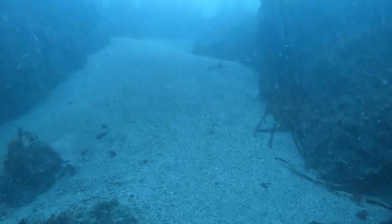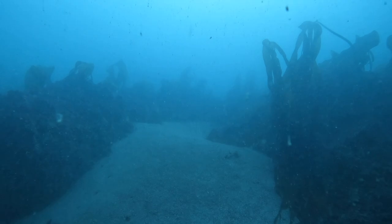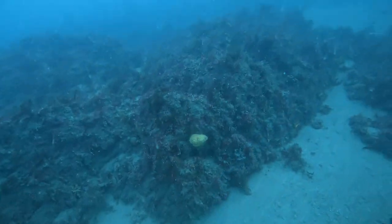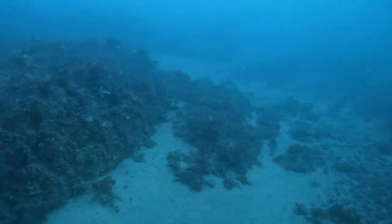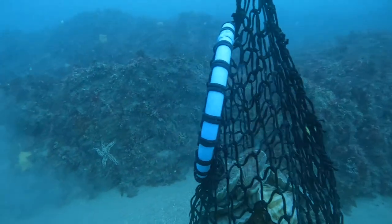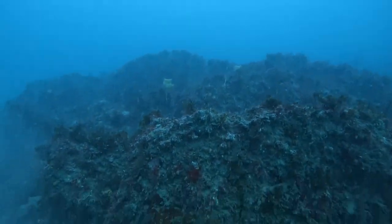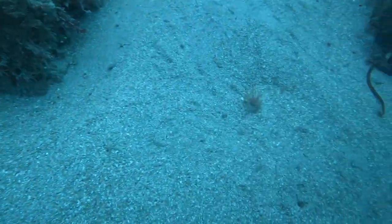Around here it's really quite scenic. There's large steep sandbanks between the reefs. This is nice granular sand. It's pretty cool. It's a shame I had an issue with my camera there, because I've picked up a few more scallops since you last seen, and also picked up something that potentially could be a cannibal.